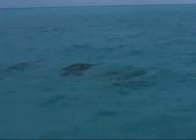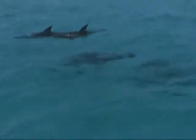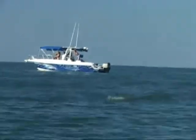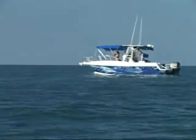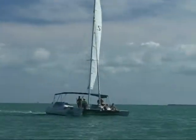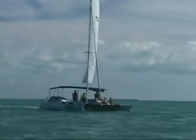The experience of seeing dolphins in their native habitat is exciting, and an increasing number of visitors to Florida are seeking such nature-based experiences. The rising interest in nature-based tourism has led to an increase in wild dolphin viewing charters, as well as dolphin viewing from private boats in many of Florida's coastal communities.